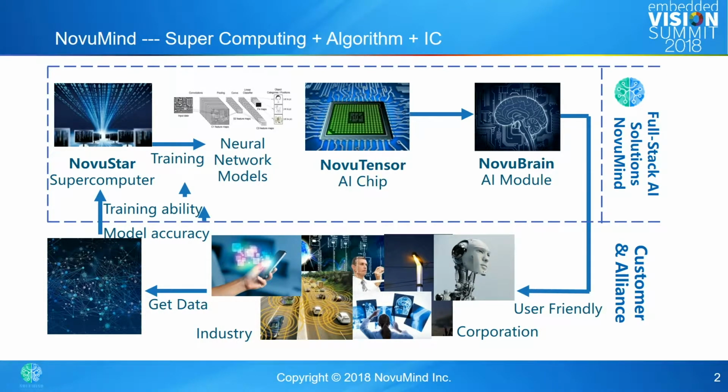You see the picture, you have the upper part, horizontally, that's what we do. We are a full stack AI company. We have supercomputer experts in-house, and our founder is one of the top supercomputer scientists in the whole world, Dr. Ren Wu. And we make supercomputers using CPUs and GPUs, and we specialize in supercomputers for AI training.